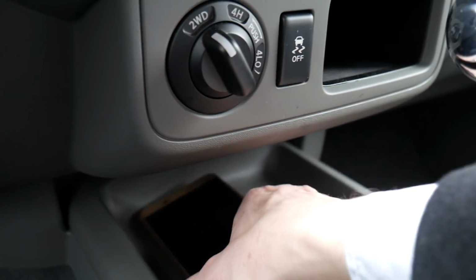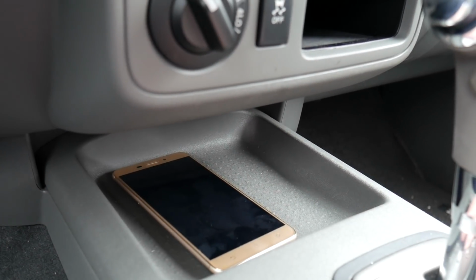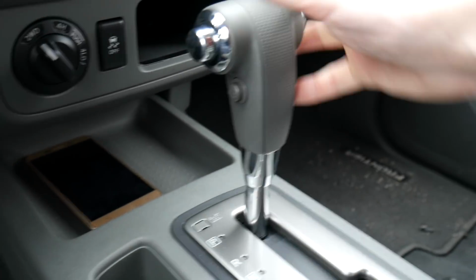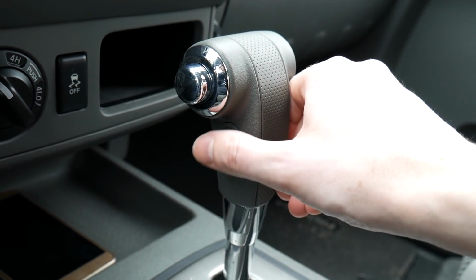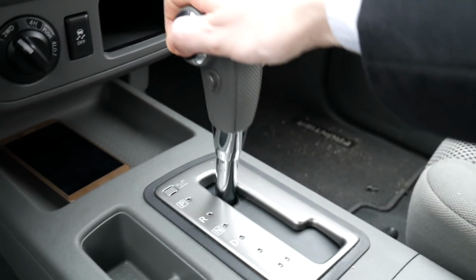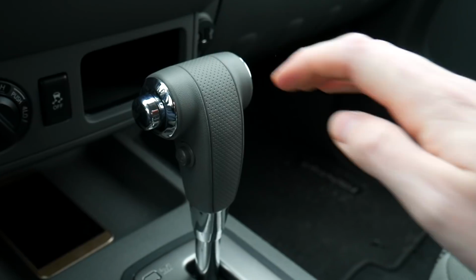Below there you get a larger storage cutout, an area that I think is pretty much perfect to keep your cell phone. Next to that you get your gear shift. It's actually much bigger than what I see on the sedans I typically drive. You also get an overdrive button right here. All that I think is important to point out is that it's really simple to shift the gears, and this is wrapped in kind of a rubbery plastic material which makes it easy to grip.